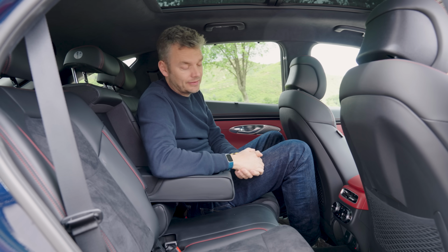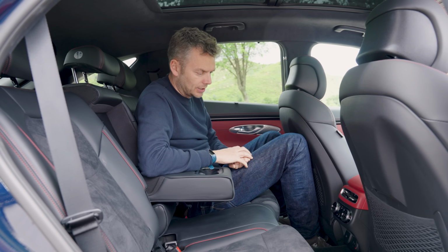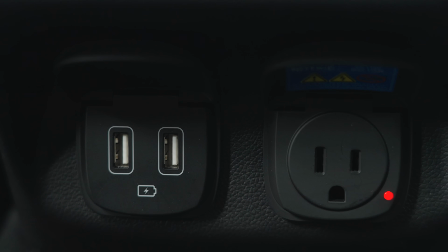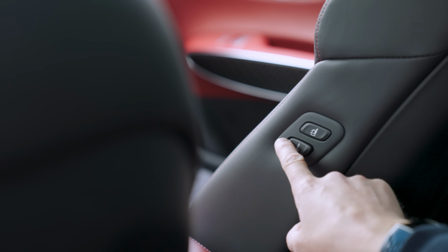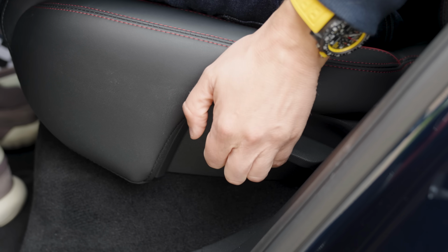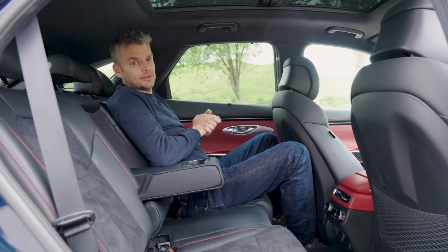Rear seat of the GV70, well, in terms of space, it's pretty similar to the GLC, but you do have a few more gadgets. You've got controls here for the climate control, and a function I particularly like, a proper plug socket here for charging something like a laptop. You can also control the front passenger seat using these switches here, which would no doubt delight my kids. What else to call out? Well, how about this? You can pull a handle and recline the rear seat. Can't do that in the Merc.